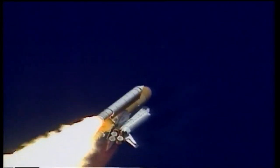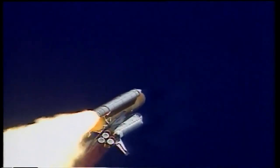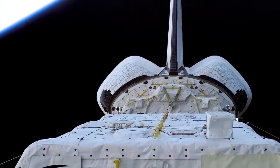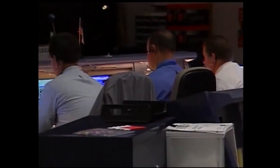Due to limitations in the visual clarity, the exact point of impact and extent of any damage could not be determined. If the foam strike had compromised Columbia's integrity, little, if anything, could be done to repair the orbiter in space. 1 week after launch, Mission Control emails the crew, informing them of the debris strike.